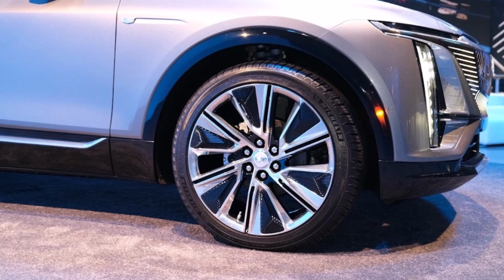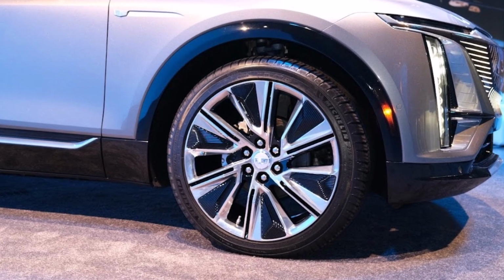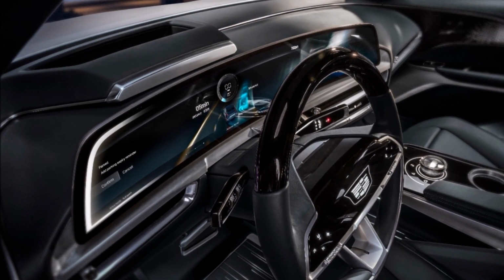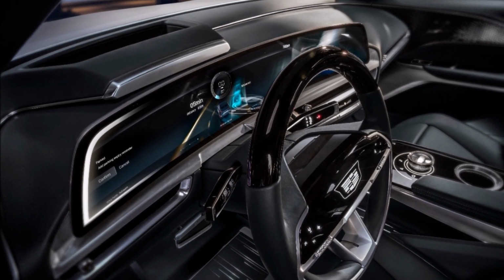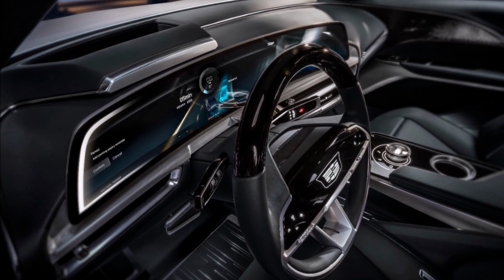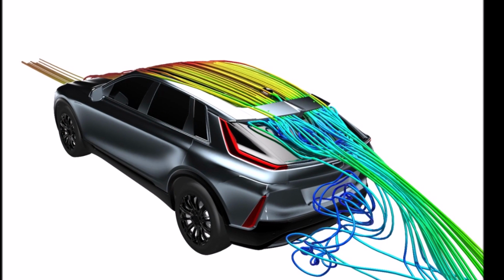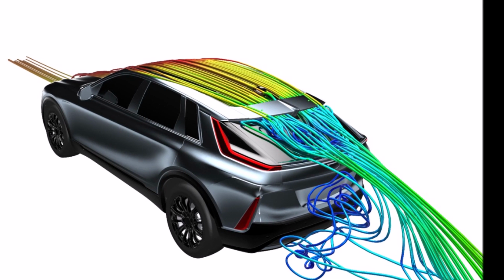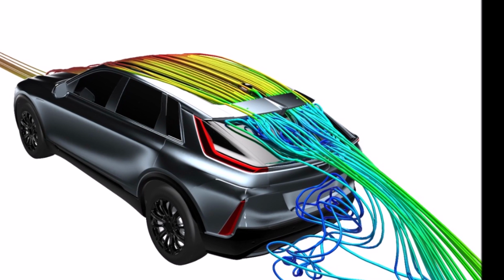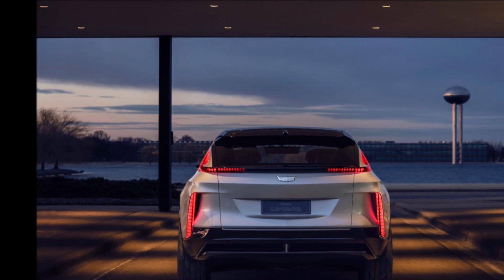So beyond the Ultium battery, the LYRIQ has other bells and whistles too. Cadillac estimates it has 340 horsepower and 440 Nm of torque. When you approach the car with the key, you'll get a light show on the grille. The car handles are flush against the body and don't pop out. Instead, you press them and the door opens a few inches with a subtle robotic vroom sound. You open the door all the way by putting your hand inside the car and pulling outward.